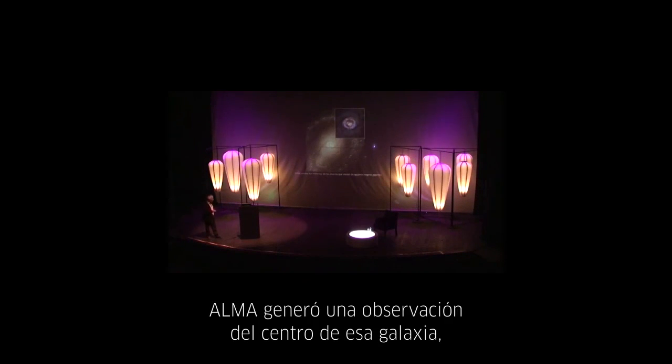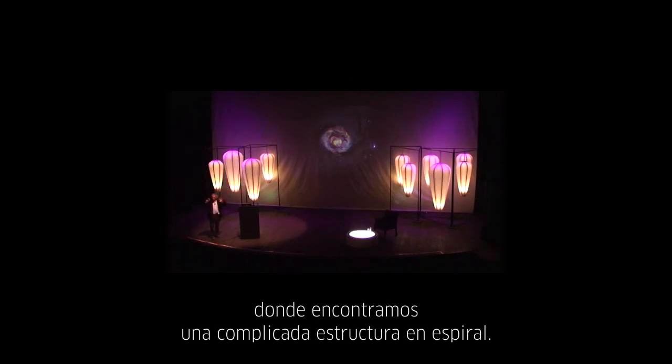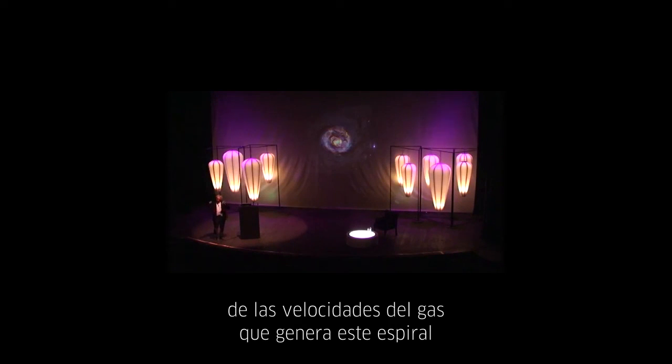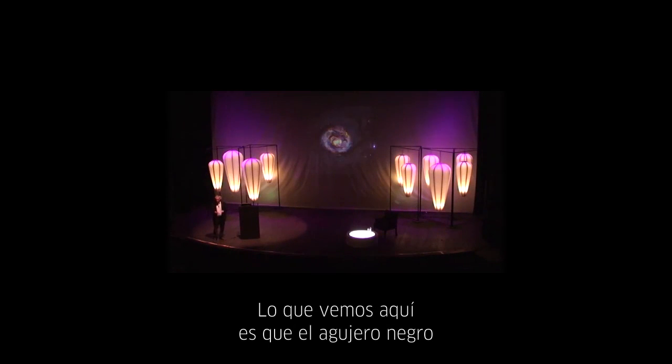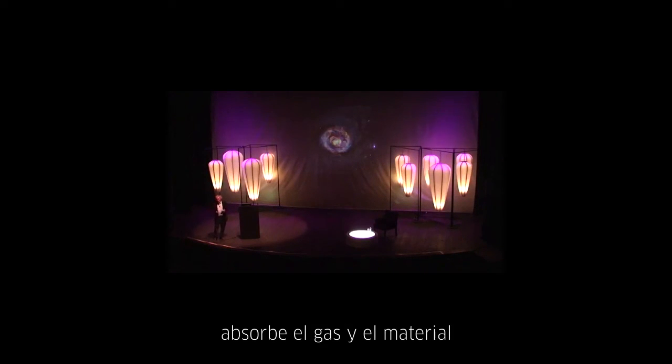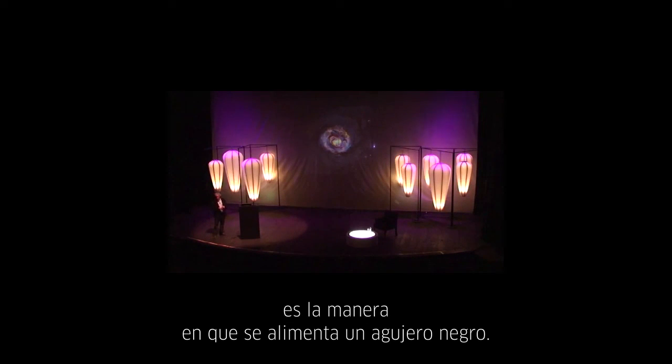rotating. Now, ALMA provided a view of the center of that galaxy, and what you see here, superimposed on the optical picture, again in red, is a very complicated structure, like a spiral structure. And because we have the information of the velocities, we know that that gas is spiraling downwards and is eaten up by the black hole. So what you see here is how the black hole is just eating the gas and material, which is spiraling into the black hole gradually. And that's how the black hole is fed.